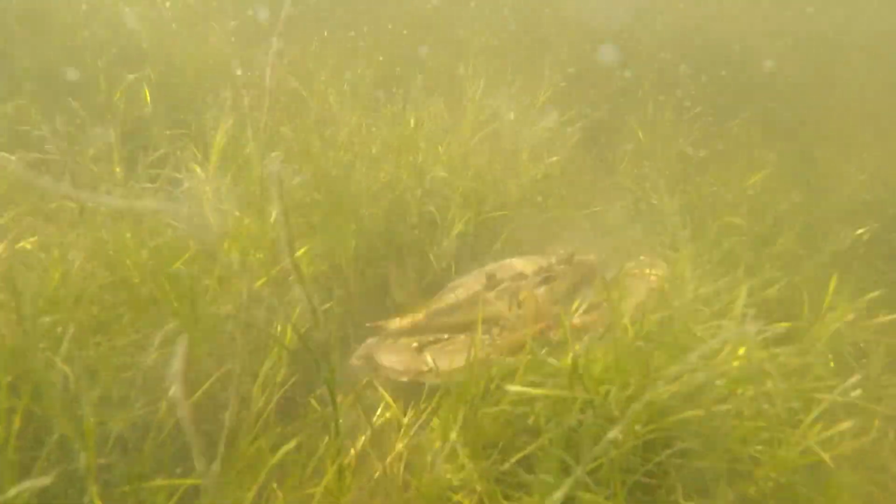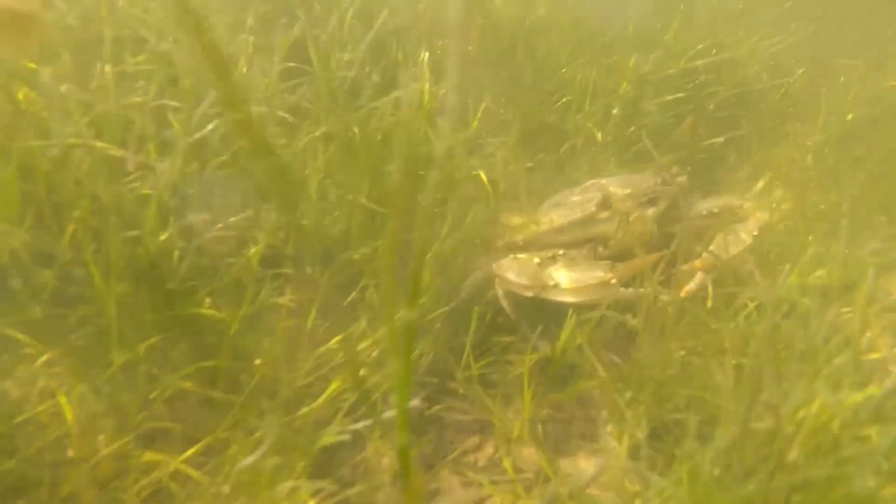And when they shed their exoskeleton, they are completely vulnerable, right? They don't really have any defenses. So they need good hiding spots. They need places where they'll camouflage, where they'll blend in, places where they can hide, places where they'll be safe during those molting stages.